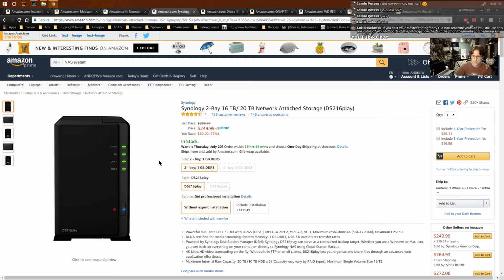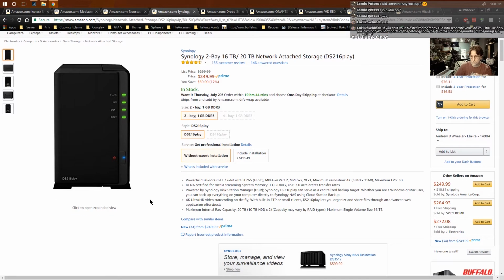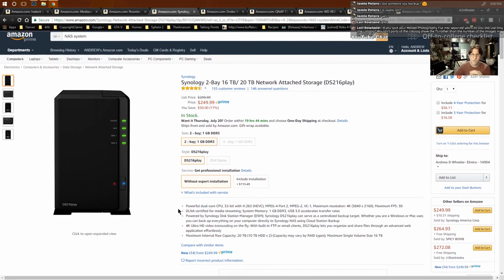You can see down here, it comes with 32-bit encoding, MPEG-4. So basically this unit will also probably play back videos. It's probably got apps on it. It does transcoding on the fly. So a lot of it's kind of backup plus. It's a backup with an app system built into it. So this is $249. Does not include any drives.